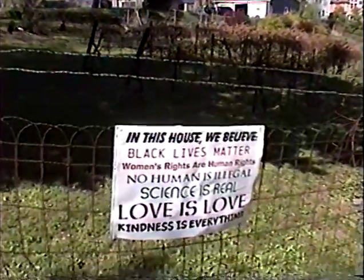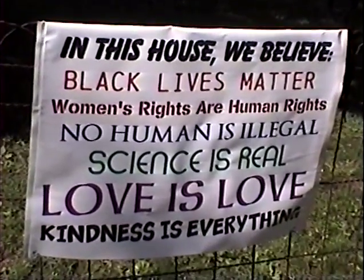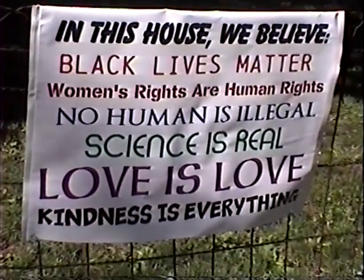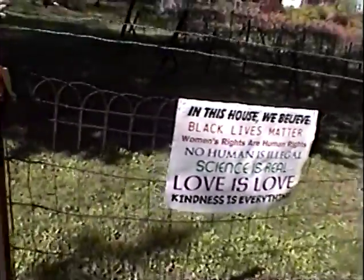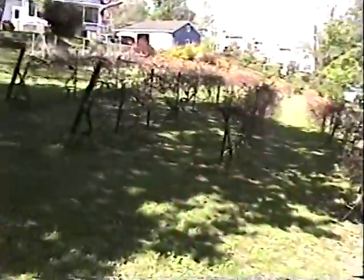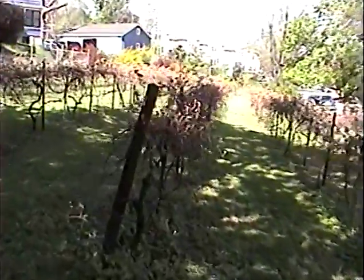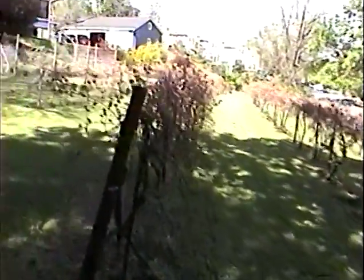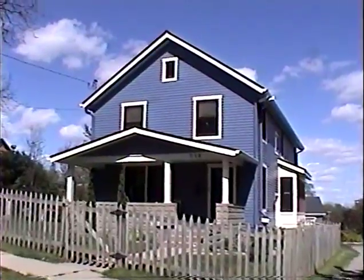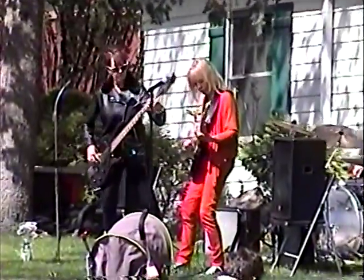There's some good colors out here. Wow, read this. This is pretty heavy. Kindness is everything. Yeah, I agree with everything I just read or saw there visually. I didn't read it all. Grapevines. How neat. And I like this. Such a nice variety of homes.